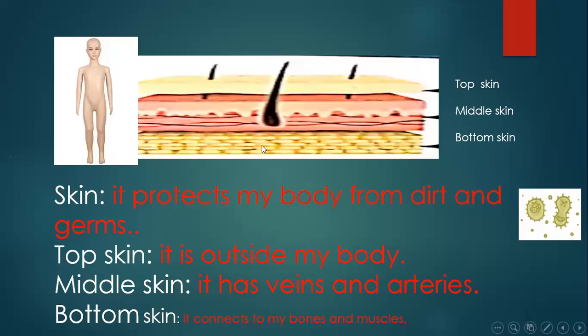What is the job of bottom skin? It connects to your bones. Under the bottom skin, there are your bones and your muscles. What connects the skin to your body? The bottom skin connects it.